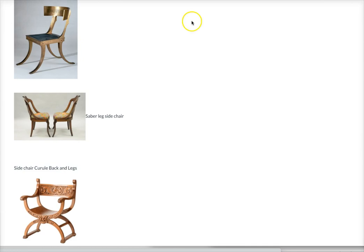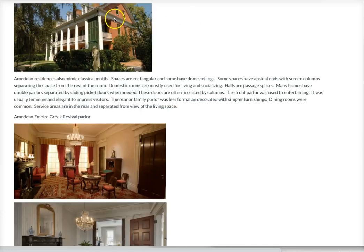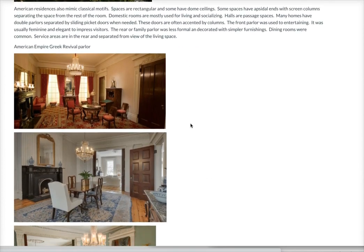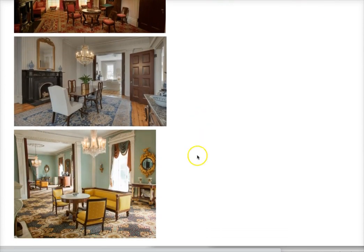types of sitting furniture. Very briefly, we'll look at how the exterior of the residences had classical motifs with columns, a two-story balcony type entrance, pediments over the windows, a lot of symmetry, classical symmetry, balance, harmony, very elegant looking. The interiors took on the same characteristics as we see in these pictures here.